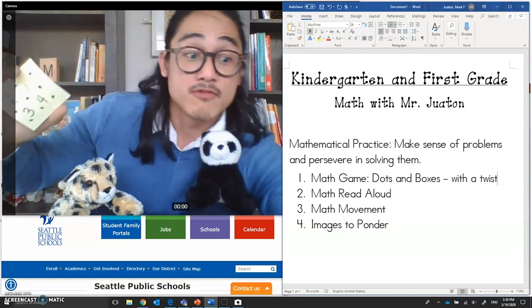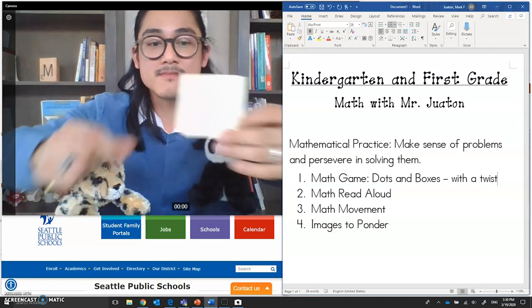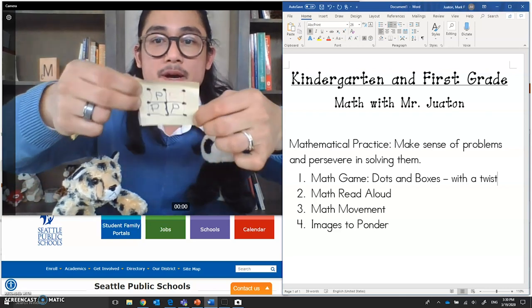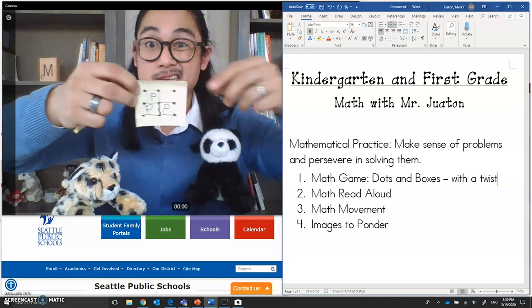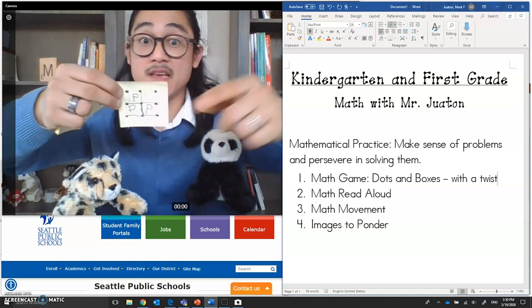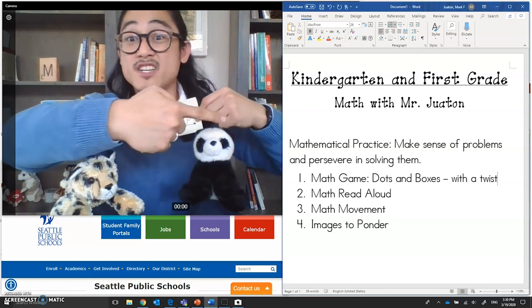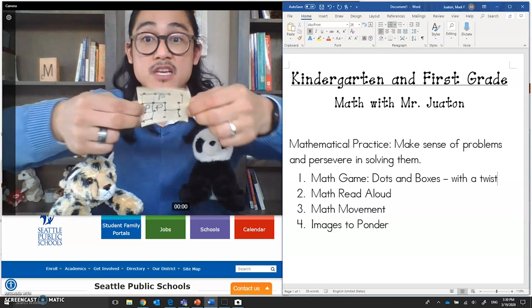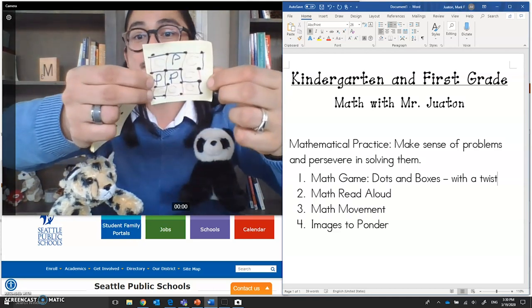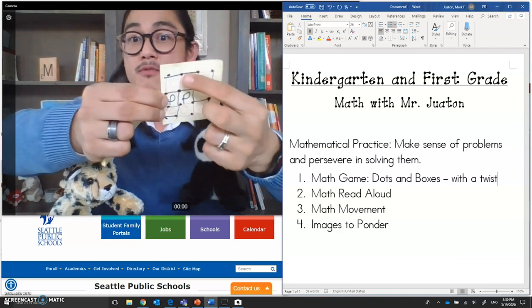I have the old results from the last 2 games. The first game, Panda won. 1, 2, 3, Panda got 3 points. Cheetah, 1 point. But you know what Cheetah did? Cheetah made sense of problems and persevered in solving them and didn't give up, because on day two, Cheetah got more points than Panda. 1, 2, 3, 4, 5, 6. 6 points.